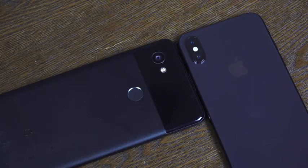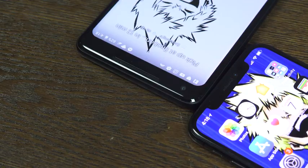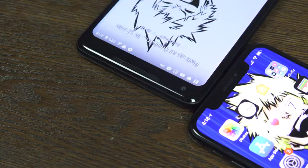So normally with most smartphones, we spend time battling with the rear cameras on these devices. But that's not the case in this video. It's all about the front-facing camera, and this is a battle trying to find out which of these two devices between the iPhone 10 and the Pixel 2 XL has a better front-facing camera for taking portrait selfies, because both of them can.